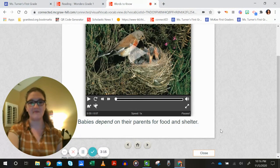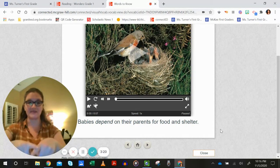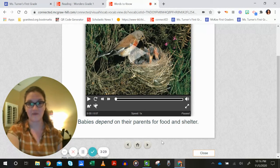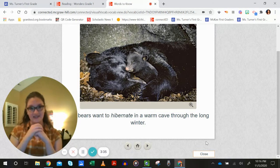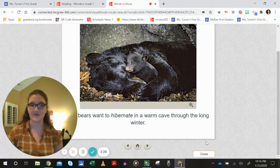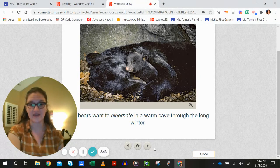Babies depend on their parents for food and shelter. So babies stick with their parents because they know that that is where they're going to be able to get the food and shelter until they can grow up and provide their own. Bears want to hibernate in a warm cave through the long winter. They're going to find a nice warm place to be while they sleep for all those weeks.